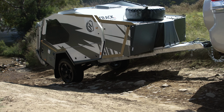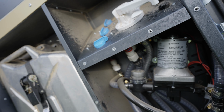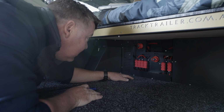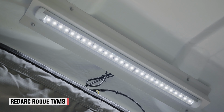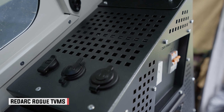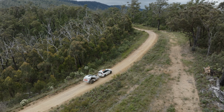The Tvan Lightning is called Lightning for a reason. And that is because this particular model has been specced up with a whole bunch of really beautiful Red Arc electrical componentry. What I'm talking about here is you've got a 500 amp hour of lithium, you've got a 2000 watt inverter, and you've also got the latest Red Arc Rogue TVMS. And I guess some of that will certainly help to justify the outlay.